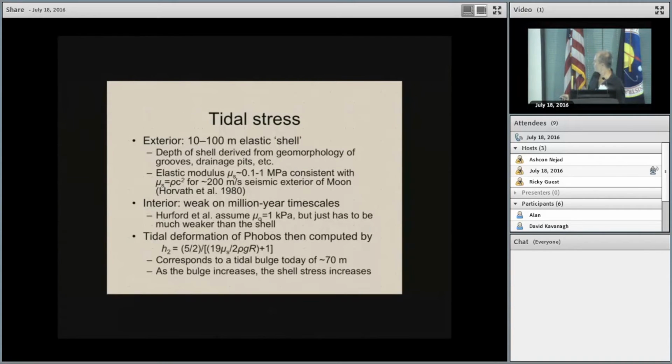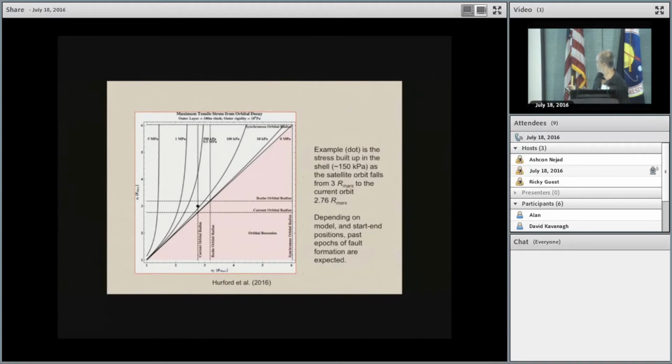The tidal deformation is computed using the Love number, and today that would correspond to a tidal bulge of around 70 meters. As Phobos comes closer and closer to the planet, the bulge grows and grows. And so you can calculate the tidal stress. This is from Herford et al. 2016. You start somewhere, you end up somewhere. Here's the initial semi-major axis. Here's the final semi-major axis. So any point on this graph is a starting and ending state, and these lines would be the stress going from a starting to an ending condition. So for example, coming from 3 Martian radii to 2.7 Martian radii today, you'd build up a stress of around 100 kilopascals in this surface shell. 100 kilopascals is not a lot of stress, but it's enough to break through a cloddy, powdery regolith of the sort that we know on the moon.